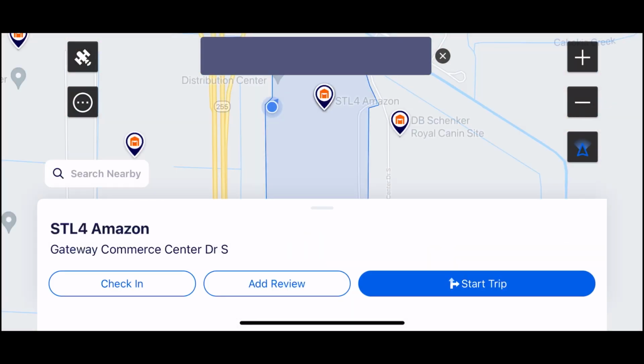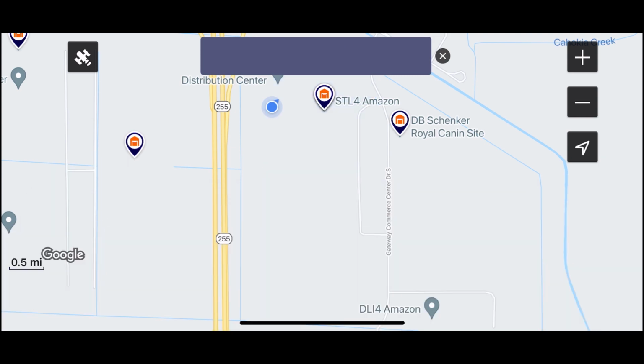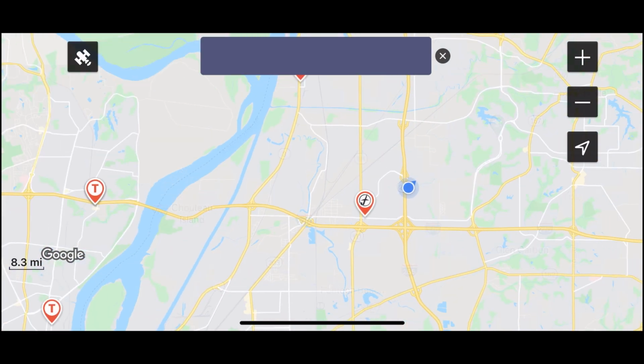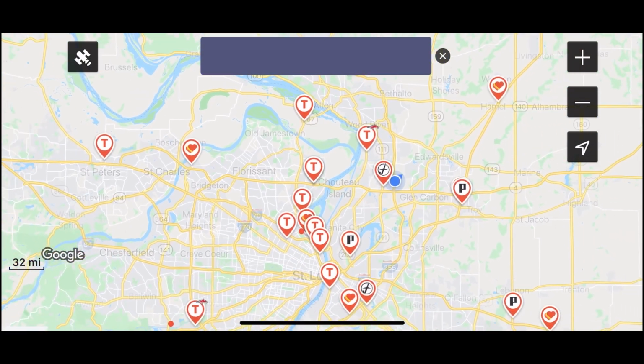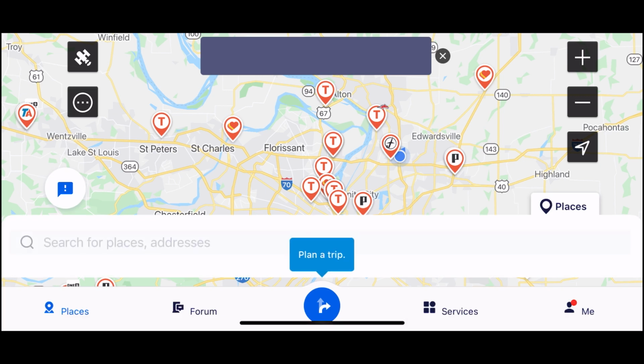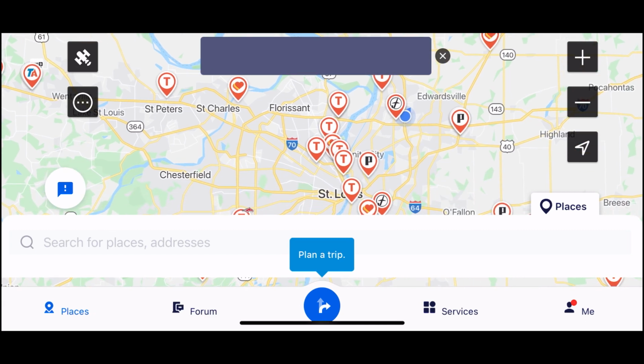So this is Trucker Path. This is one of my favorite apps. I can look ahead. I can see what's going on pretty much with truck stops and way stations. I utilize it mostly for truck stops and way stations. Now, if you go in here, it looks like this, and it's not anything you have to sign up for. You just download it and utilize the features that it has. Like I said, I use it for way stations and truck stops.